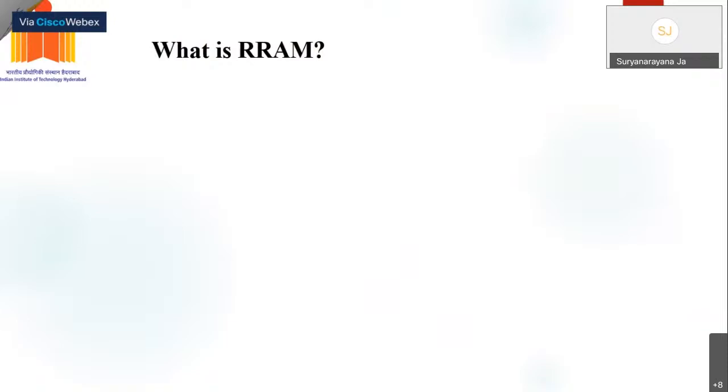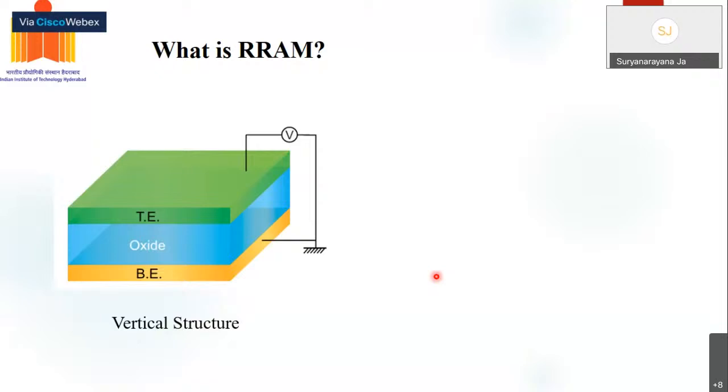What is a resistive random access memory? It has a very simple structure. Basically, you will have an oxide layer, a dielectric layer, and a top electrode and a bottom electrode. The oxide layer you can deposit by pulsed laser deposition, and the top electrode and the bottom electrode you can deposit using e-beam evaporation. It is a very simple structure.